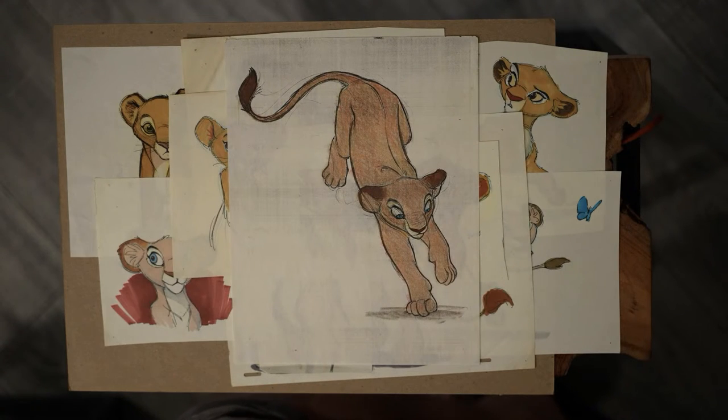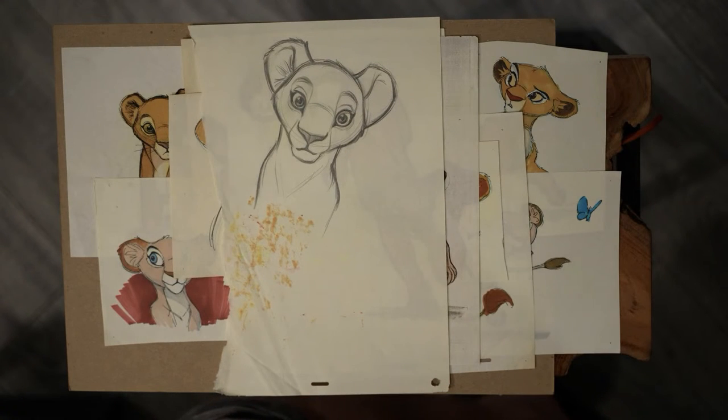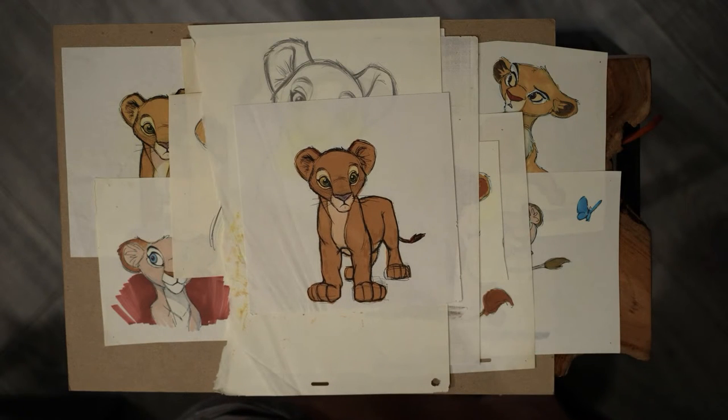I was working in Florida, and the directors were in California. Mark Henn, who animated Young Simba, and myself, I animated Young Nala. We were at the Florida studio, and so we would do our design drawings, and then we'd have to FedEx them and send them to the directors so they could see them, and we would have phone meetings over the phone and talk about the drawings. And then that's how we kind of worked through the whole process.